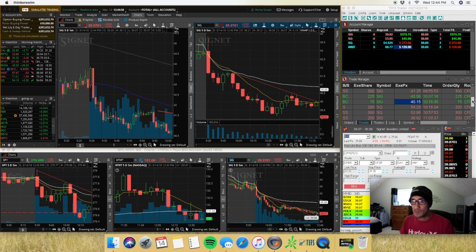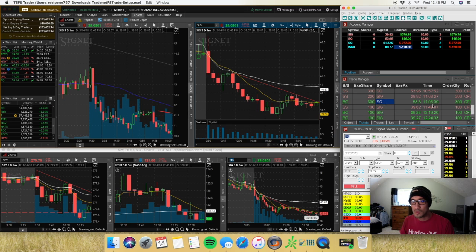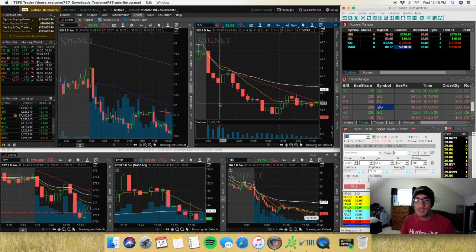I'll talk about my SQ trade here in a second, my second SQ trade. Let's see here. SQ short. I got filled at SQ 53.95, and then actually no, that's SQ. Sorry, let's see here. SIG. Here we go. SIG. 39.92 is where I got filled. So 39.92, I got filled down here.